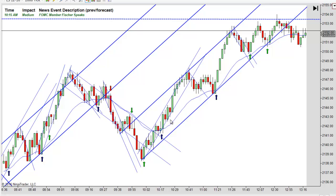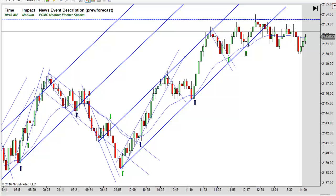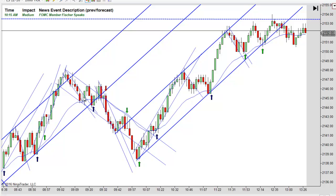But again, I would have liked to have seen it tick lower first. So then, of course, we're working up. We pull back. We get a first entry. We pull back. We get another second entry. This is almost a repeat pattern of this right here. Pull back, first entry. You get the close outside this little trend line.